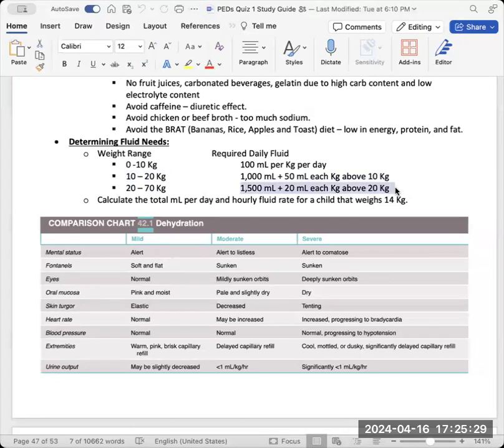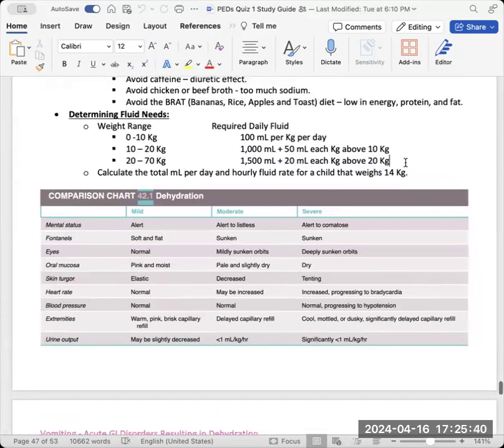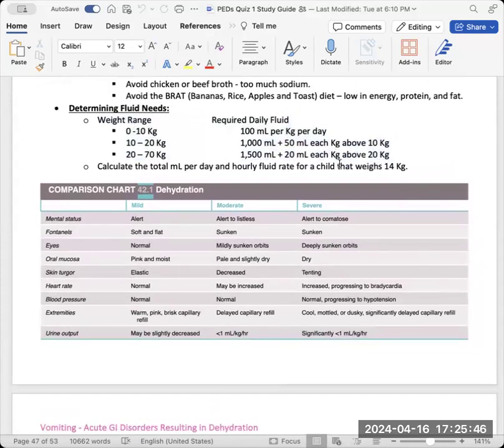And if it's 20, it's going to be 20 ml for every kg above 20. Wait, Alicia, for some reason, that particular spot confuses me. So you see how we have an example at the bottom that says calculate the ml per day and hourly flow rate for a child that weighs 14 kg.